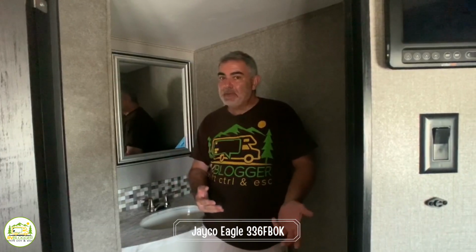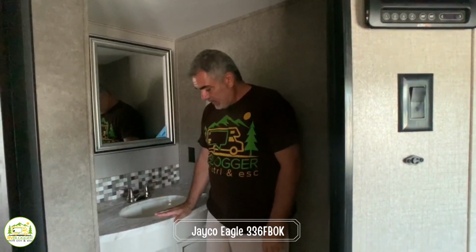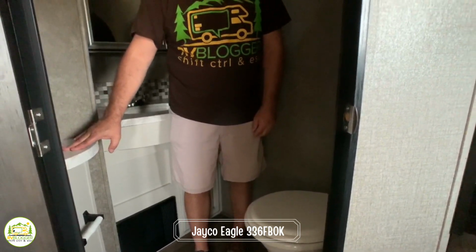Just off the kitchen, there is a second bathroom in this fifth wheel, and it's a powder room located in a perfect location right by the entry door and also near the living and kitchen area. This has a medicine cabinet, a really nice size vanity with storage down below, and then they just take advantage and put a little quarter shelf in here as well.